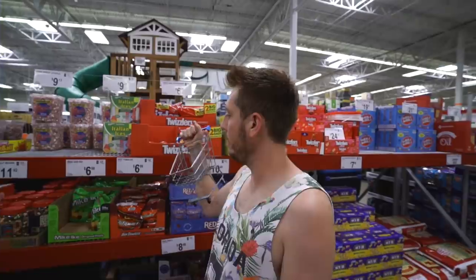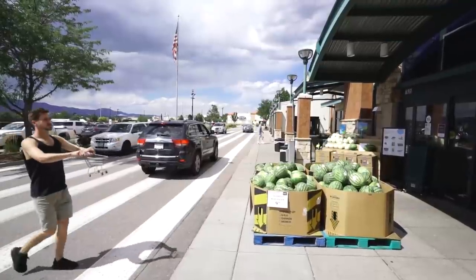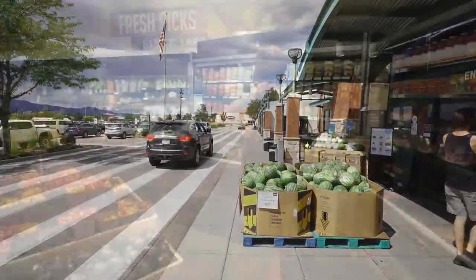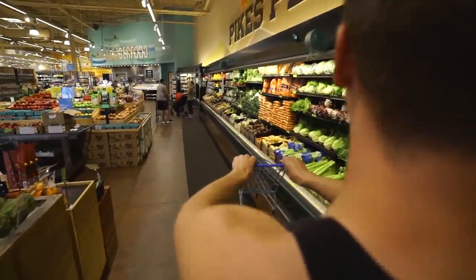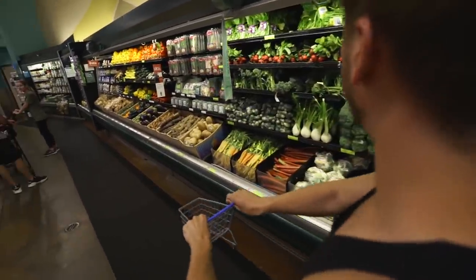So what's going to be hard about this challenge is we're at Sam's Club and everything's in bulk. So how are we gonna fit more than even one thing in here unless we go to a different store? My carrots are too big, I don't want carrots.